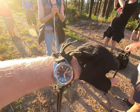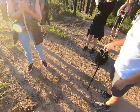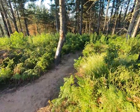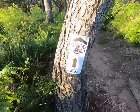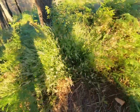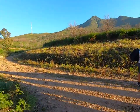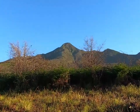Okay, it's about 6:10 on my watch, and this is the top of the Link. There's a sign on the tree. The Link going down, and we're going towards sunrise now. And that's the peak, in the middle of the shot.